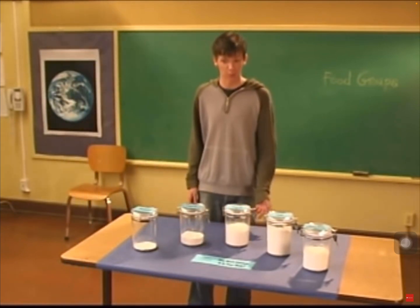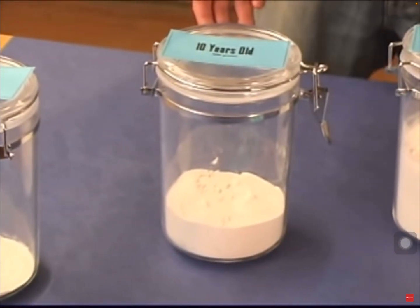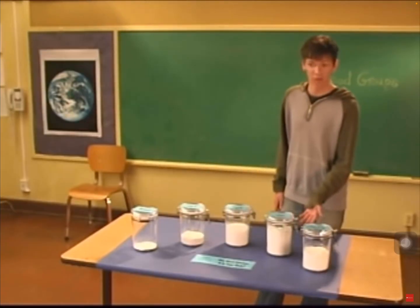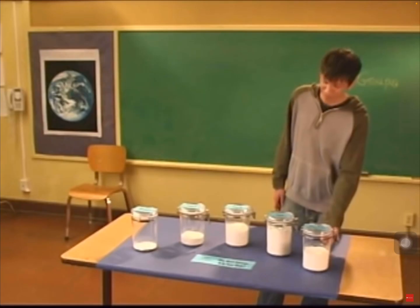I used flour to represent calcium. The first jar shows how much calcium we have in us when we're born. When we're 10 years old, we have this much. When we're 15 years old, we have this much. And when we're an adult, we have our maximum amount. But an adult who has osteoporosis has lost calcium down to this level. Big difference, huh?